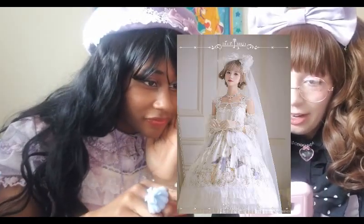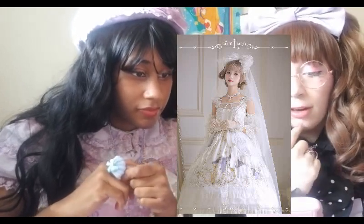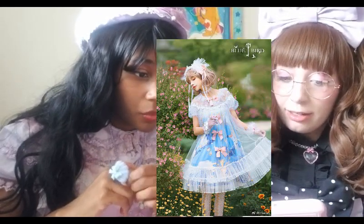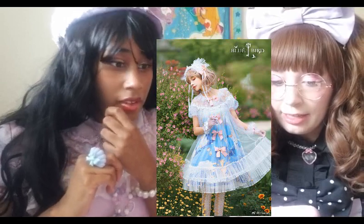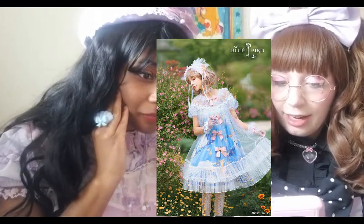Oh. What is this? Ooh, what is this? That is a good question. Let us see. Oh, what's the name of it? It's from the brand R Series, and the dress is called Bluebird. And it looks like it's going to be up for pre-order pretty soon. Oh, that's so elegant. This is gorgeous.